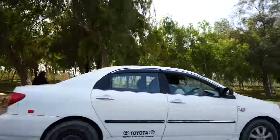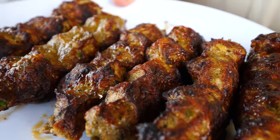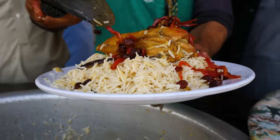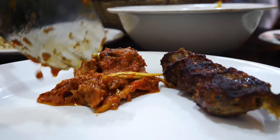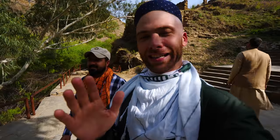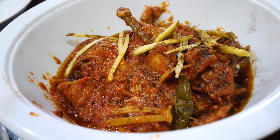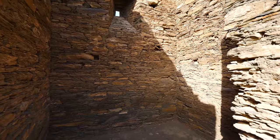I got this. And then from there, we drove to this monastery. On the way, we stopped at PK and had some incredible chicken sikh kebabs, some paratha, kabli pulao, and the chicken karai as well. For me, the chicken karai is blowing my mind. I mean, the karai is the best thing in Pakistan. It was too good. It's so tasty. No spices, just tomato-based curry. Phenomenal. Wow.